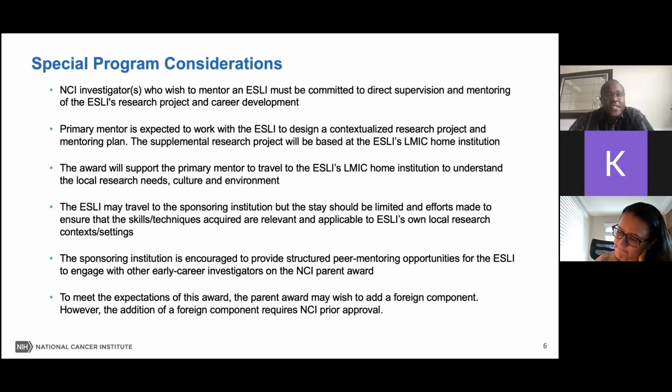Importantly, for us to do this effectively, we are allowing that you might not already have a foreign component to your grant that includes the LMIC country that you're working in. So for example, if somebody wants to work in Malawi and their grant already has Malawi as a foreign component, that person doesn't have to do anything else but just apply for this funding opportunity. However, if your original research was in Malawi and now you want to add somebody from South Africa, for example, you will need to add South Africa as a foreign component to your grant or cooperative agreement.